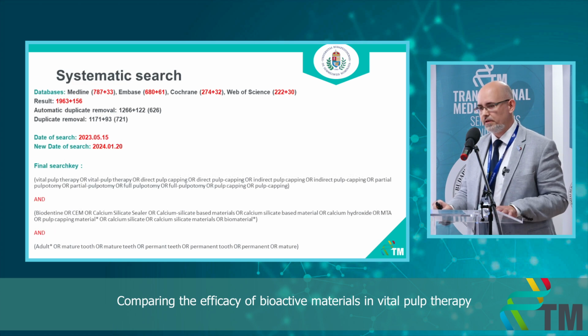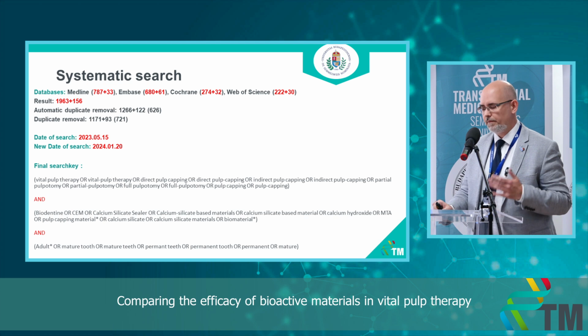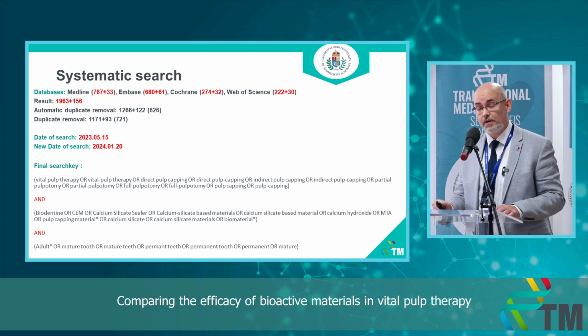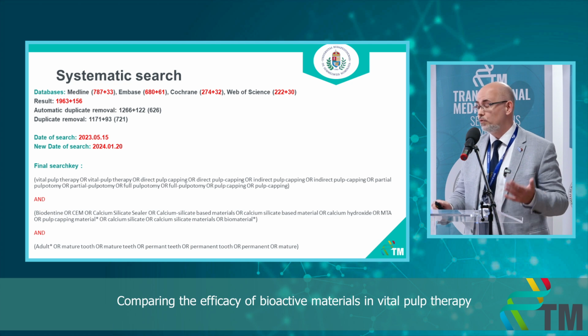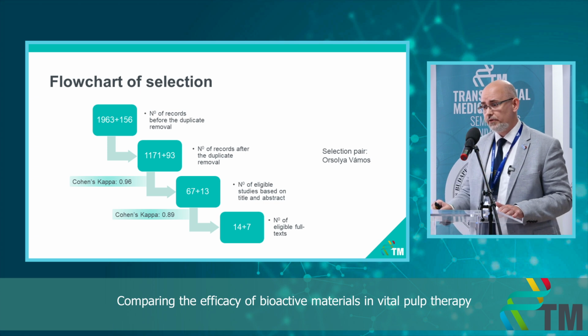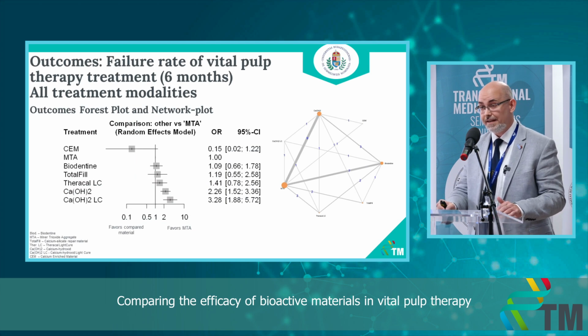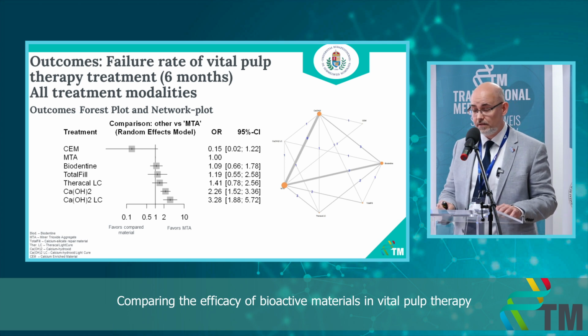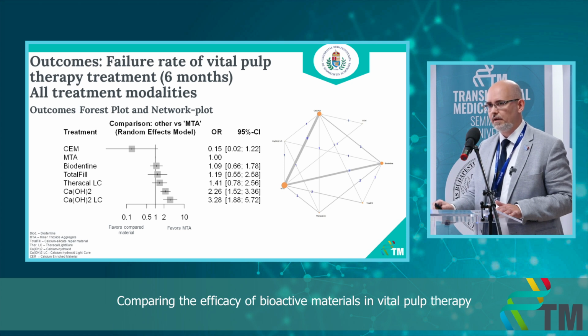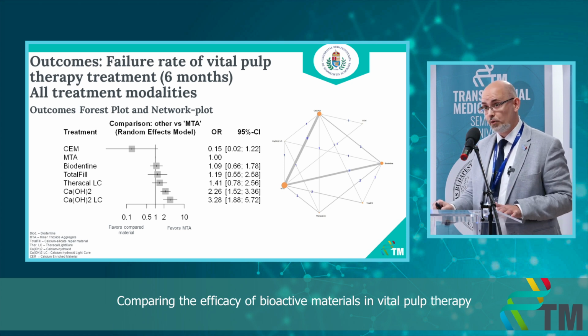So we conducted our systematic search in 4 different databases, but after the rejection of the first draft, we made a new search this year at the end of January. After the plus mark, you can see the new articles. After the flowchart of the selection, we had 21 eligible articles. So we have 7 new articles, and we have some new data. It helps us to make 10 different subgroups. But because of the short time, I would like to show you just 3 subgroups.